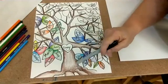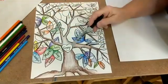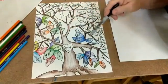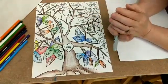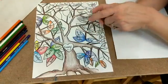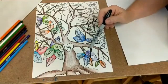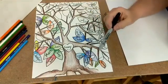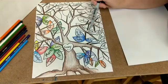Now this tree started down here at the bottom and it broke a limb off here, broke a limb off here, went up a little more, broke more limbs off, more limbs off. That gave me lots of spaces to put my leaves. One thing we need to think about is if I put too many limbs too close together, it doesn't leave me much space for my leaves.